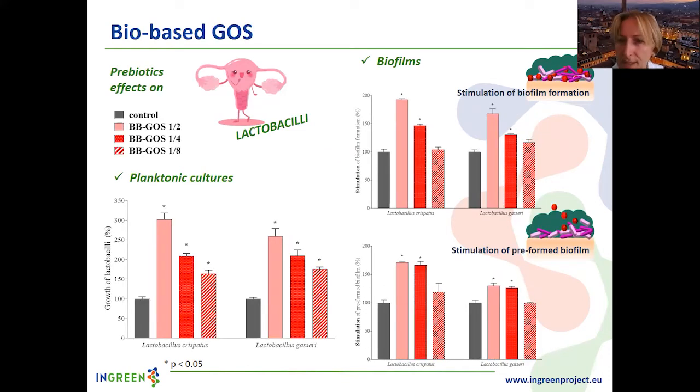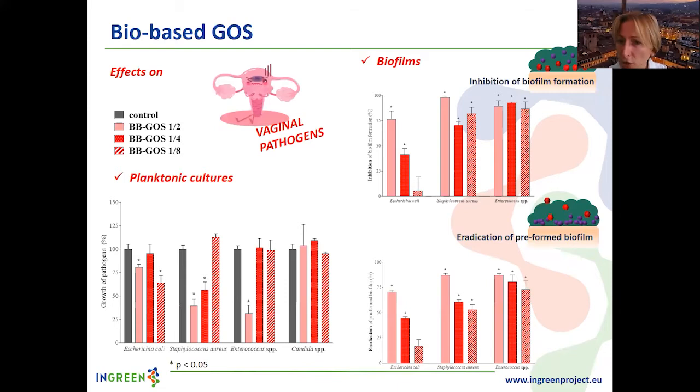Regarding the bio-based GOS, we investigated its prebiotic activity. In other words, the ability to stimulate the growth of vaginal lactobacilli, both in planktonic culture and in biofilm form. The results of our experiments highlighted this stimulation ability, which is preserved even by diluting the GOS. On the contrary, the bio-based GOS was not able to stimulate the growth of pathogenic bacteria and fungi. Indeed, at the highest concentration, it had an inhibitory effect.